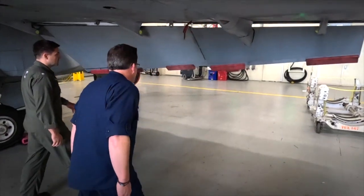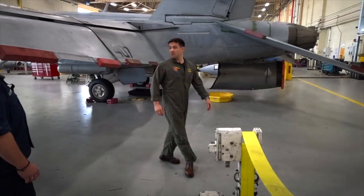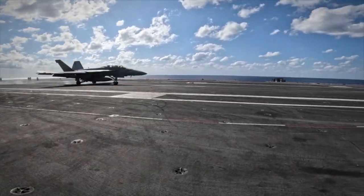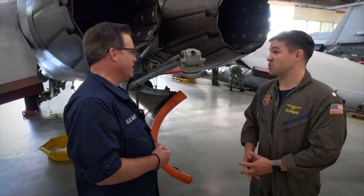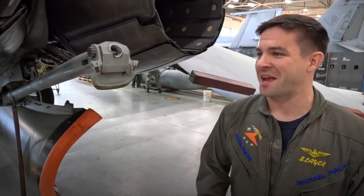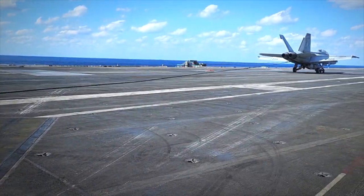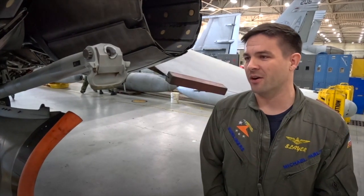Michael Farley, call sign Slayer, is an F-18 pilot with real-world experience in Iraq, Afghanistan, and Syria, most recently supporting NATO operations in support of Ukraine. The way I described my first time taking a trap on the aircraft carrier was I knew what just happened, but I had no idea what just happened. There's some violence associated with that. You're stopping in about 700 feet from 140 knots, about 160 miles an hour, to zero.